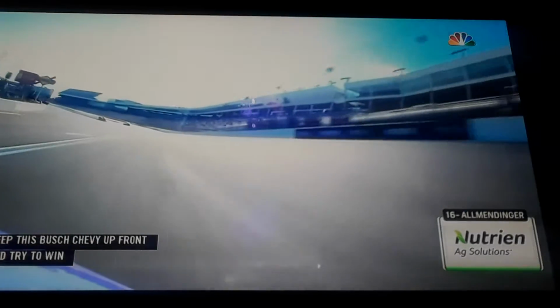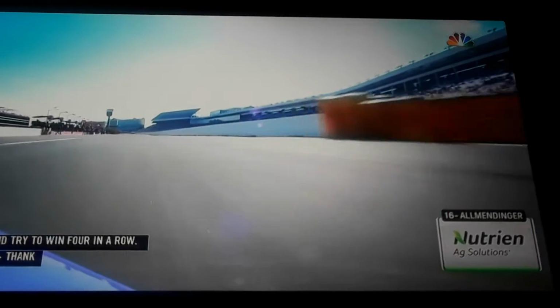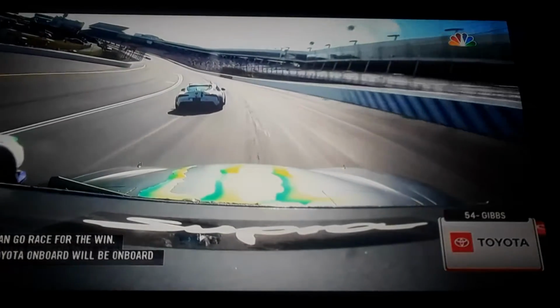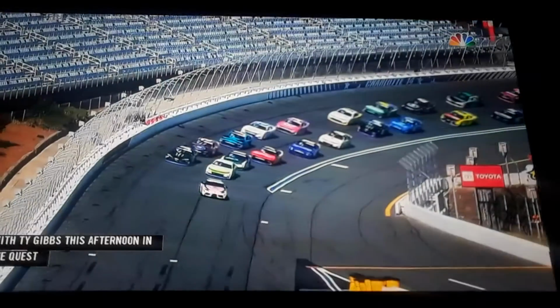Thank Nutrient Ag for letting us ride along. Such great shots. Gibbs this afternoon in the quest to win an Xfinity Series championship, Rick. Yeah, we ride along with him in that Toyota as they are about to get the green flag here, and so much on the line.